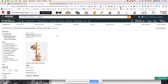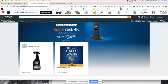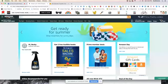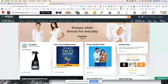So let's just say we cannot find anything. We're like in a dead end, like stop, right? So we would go back here and click on Amazon Prime. And what that does is it restarts itself all over. So we are back at the very, very beginning of Amazon. So now you can type in a brand new search if you want to.